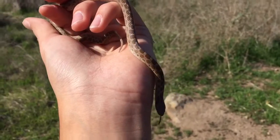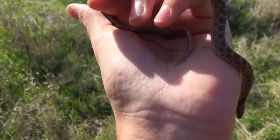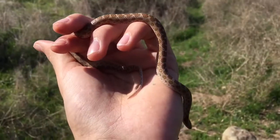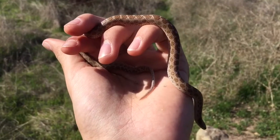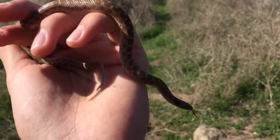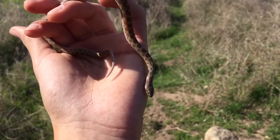So, I'm really excited right now. I just flipped my first snake of the year. This is a San Diego night snake. These guys are a bit uncommon in my area. I think this is my third individual, possibly the fourth, but I found a few of these guys last year, and this is my first snake of this year, so I'm really hyped.